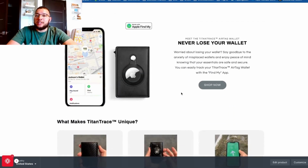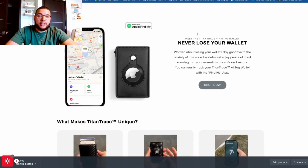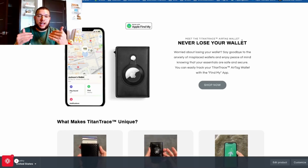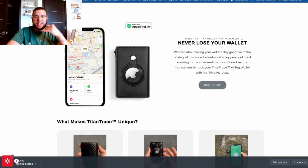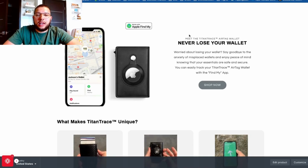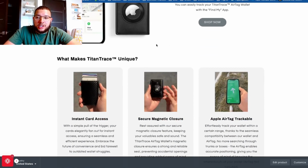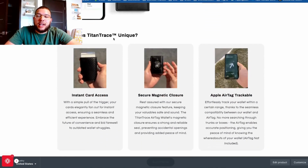And then we jump right into the product description. So never lose your wallet is my headline. Obviously we're looking at this from a desktop view. It looks a lot different in mobile. Just think of it just being stacked on top of each other is exactly what it looks like. But it's the same as the homepage, right? So we have this never lose your wallet section, and then I move right into what makes Titan Trace unique.